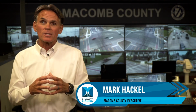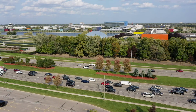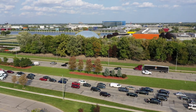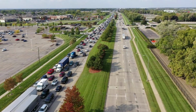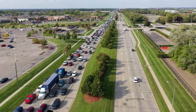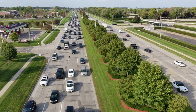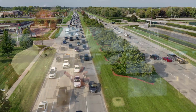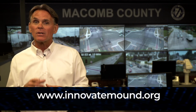A reconstruction project of this magnitude is expected to have a major impact on those who use this corridor. Upon completion in 2024, it promises to be a world-class, state-of-the-art technology corridor that will embrace futuristic road and traffic technologies, making it safer for everyone. Working together, Macomb County and the cities of Sterling Heights and Warren are making an investment to create one of the most modern, efficient, reliable transportation corridors that will help provide safer travel and sustain future economic growth. The Innovate Mound project will move Macomb County into a new era of transportation innovation. For more information, visit innovatemound.org.